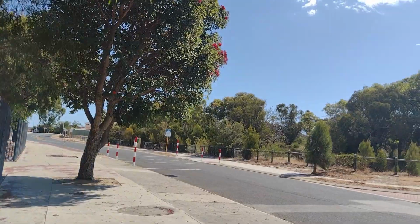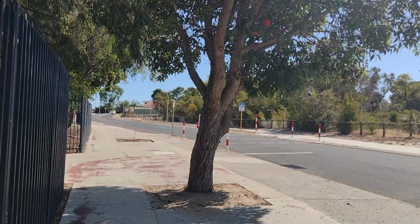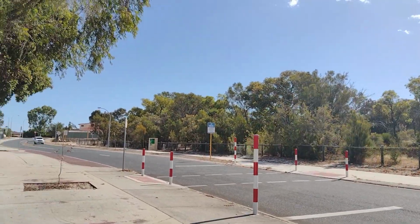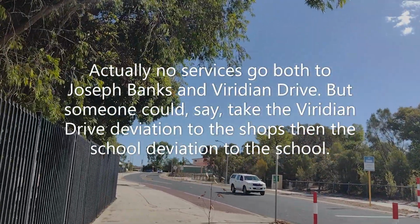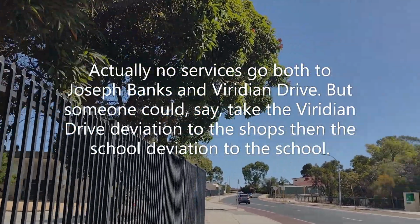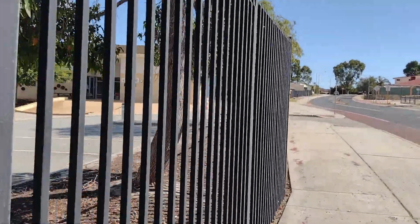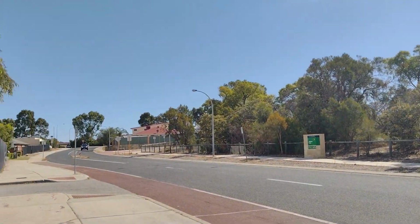So with the Joseph Banks Secondary College deviations, some services only deviate to there, some services deviate to there and Banksia Grove Primary School, and some services deviate to Joseph Banks and Viridian Drive, I believe it is. So it's a large mix of different deviations to serve the most possible. I think the Viridian Drive deviation is basically another example of just trying to preserve the service to people who used to have it before a route was changed. It's not really that necessary.